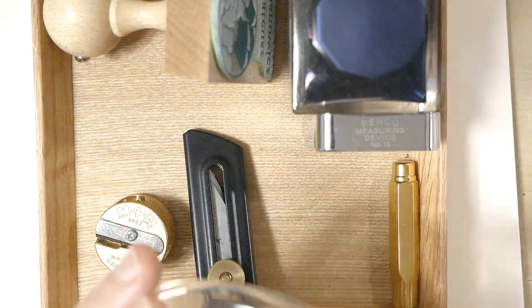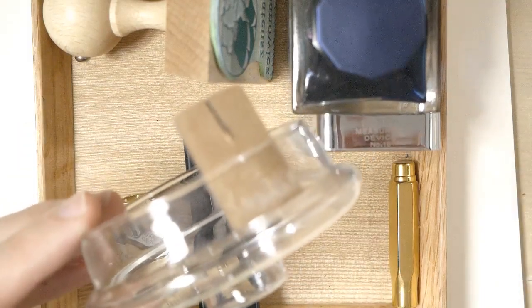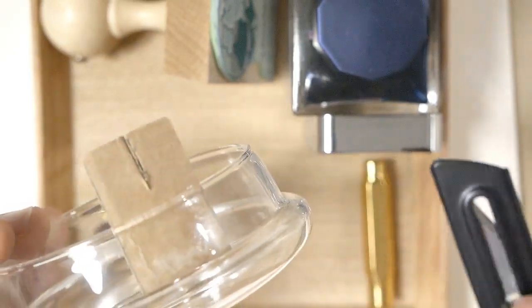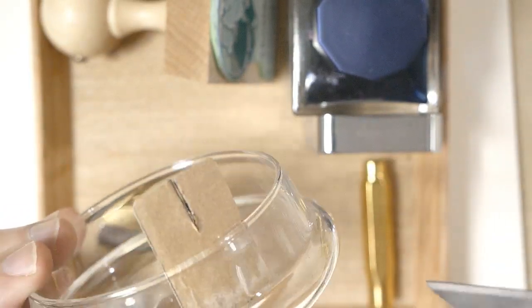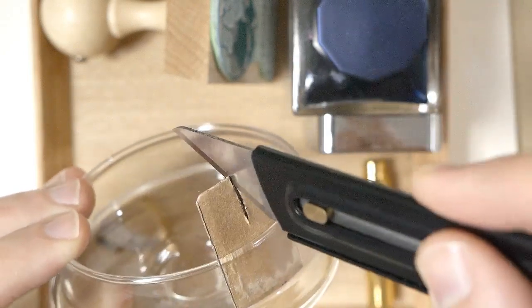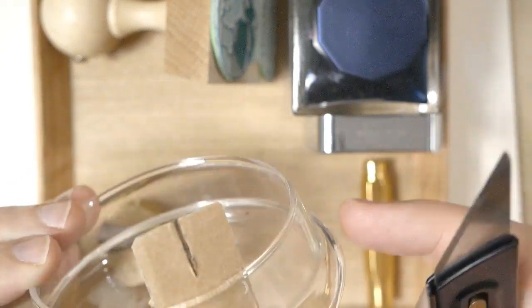And by the way, I did a small thing to the jar. I put a thing here on the lid, so when I have my knife, after I sharpened the pencil, I can just put the blade here and clean it like this, which is really useful, actually.